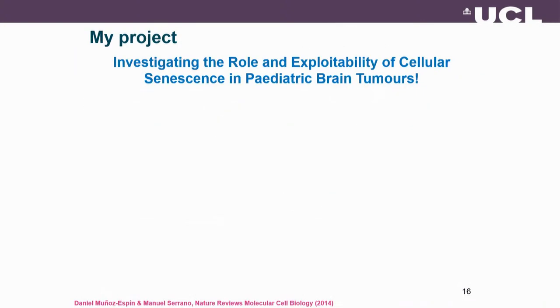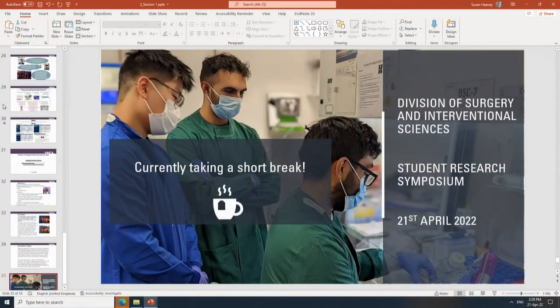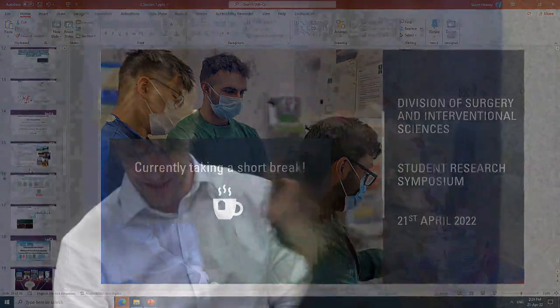Cancer and aging. Oh, you can't see it. It's gone. Where's it gone? I'll go back. It should be there. Got it. Just remember to stay in the back. Yeah. Sorry about that.